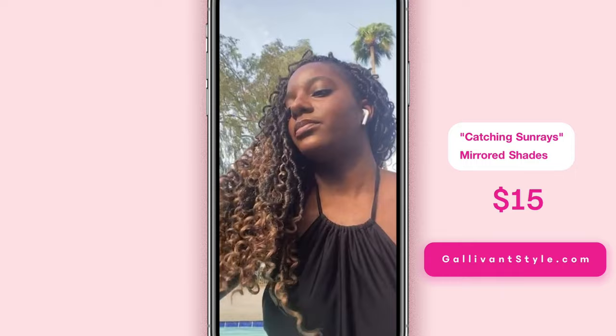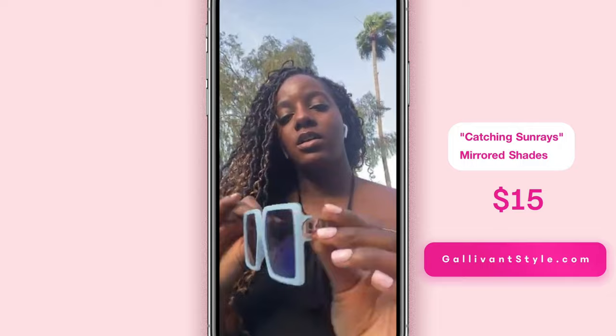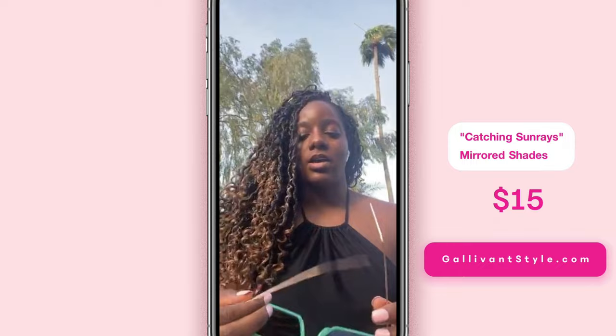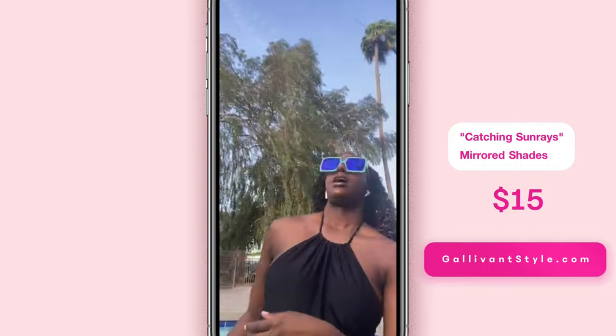These come in two different shades of bluish green. This is the sky blue color. And we have turquoise. This is the turquoise color. Give you a little what that looks like on.